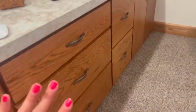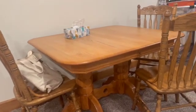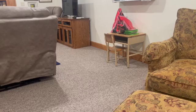Okay, so now we are on the school side. And over here I have just a corkboard to hang some school things up on. This is the table that I intend to use mostly for school. I do have this little desk over here, which I like to use for kindergarten, or anytime I want someone real close to me.